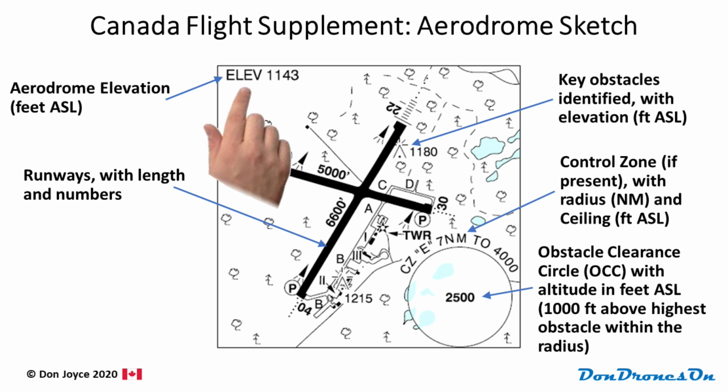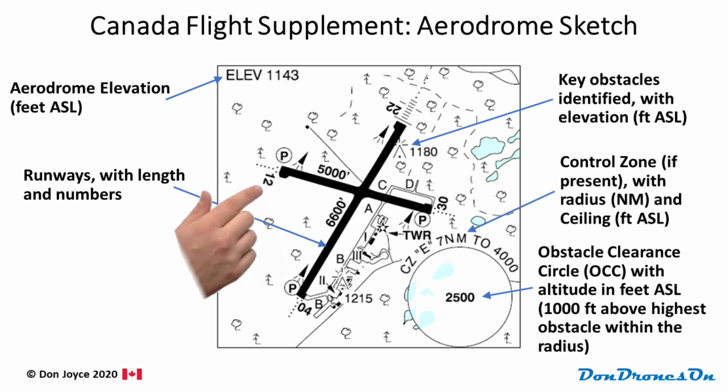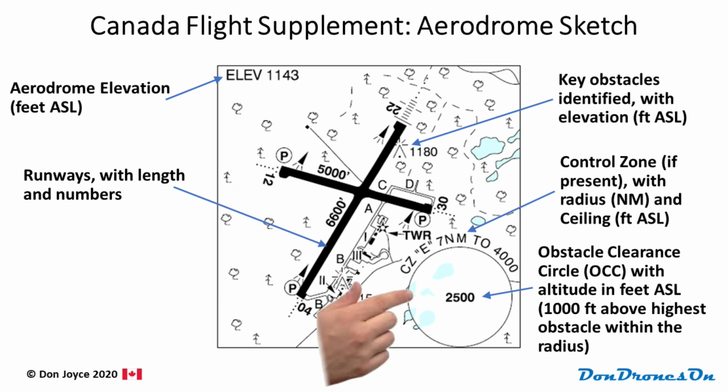In the top left of the chart is the aerodrome elevation in feet above sea level. The runways will be shown with their length and the runway numbers at each end, and we'll talk about that a little bit more in a second. And also on the Aerodrome Sketch is this mysterious thing called an obstacle clearance circle, or OCC. We're going to talk about this in a few slides because it's quite important to understand and not at all obvious what it really means.